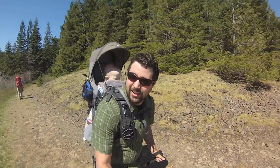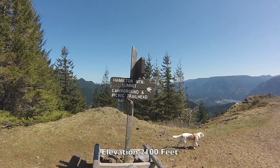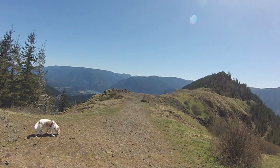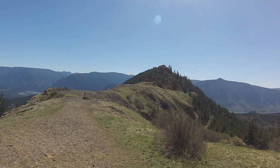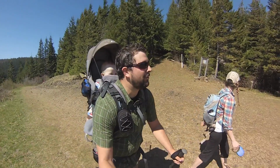Well, we finally made it to the end of this little Jeep or service road and found this nice little picnic area. You got Mount Hood in the far distance and Table Mountain's coming right around the corner.